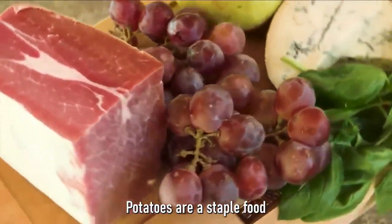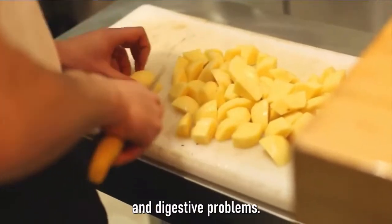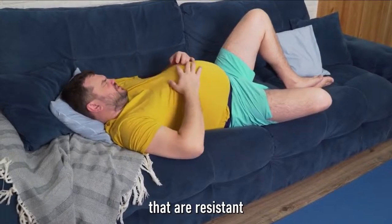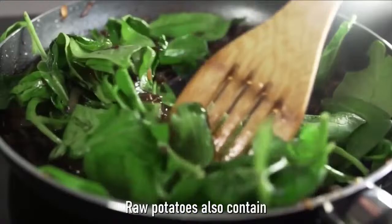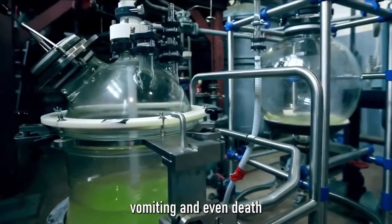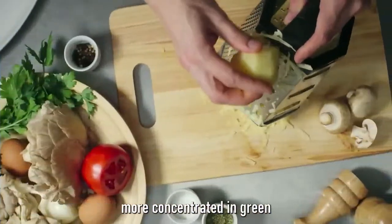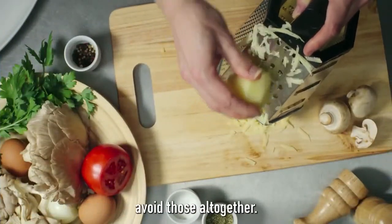1. Potatoes. Potatoes are a staple food for many people, but eating them raw can cause bloating and digestive problems. That's because potatoes contain starches that are resistant to being digested, and can only be broken down by cooking. Raw potatoes also contain a toxin called solanine, which can cause nausea, vomiting, and even death in high doses. Solanine is more concentrated in green or sprouted potatoes, so make sure you avoid those altogether.